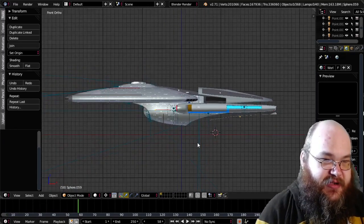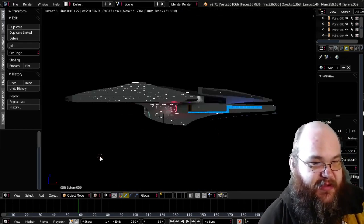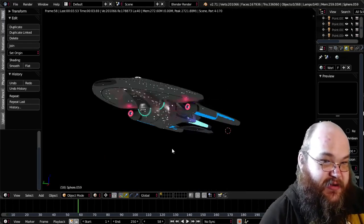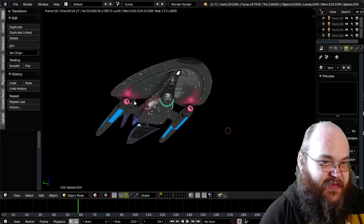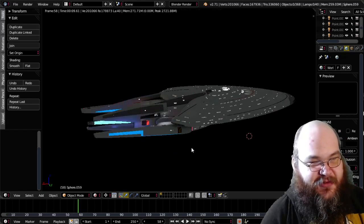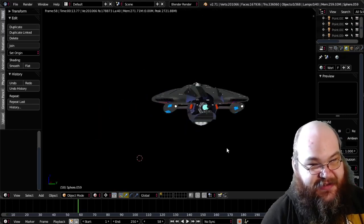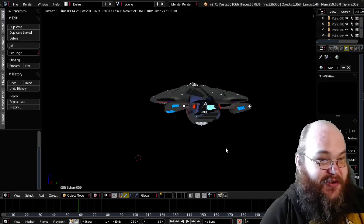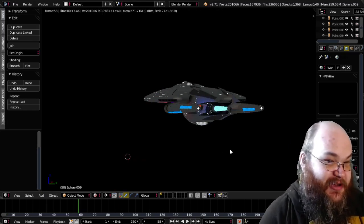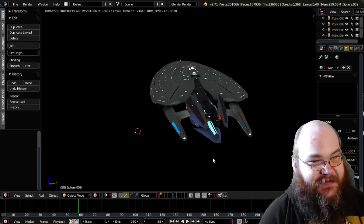This is Voyager-A. Let's take a look at it rendered in this configuration. Look how the light plays off the saucer. So cool. Check it. This is when you know you're going fast. This is when you know you're not going to catch them. Very cool.